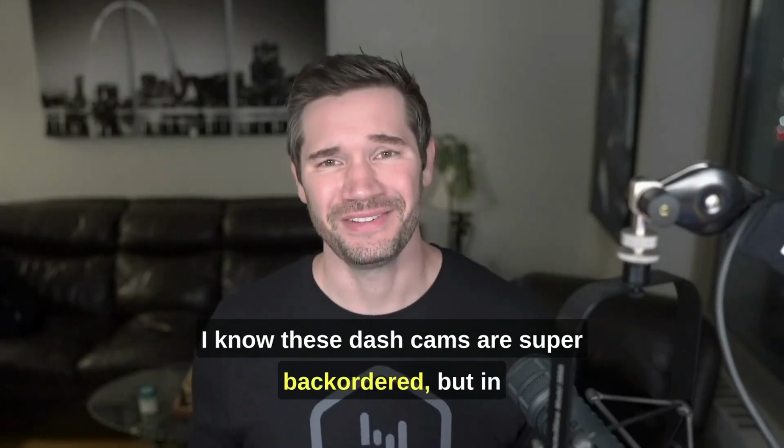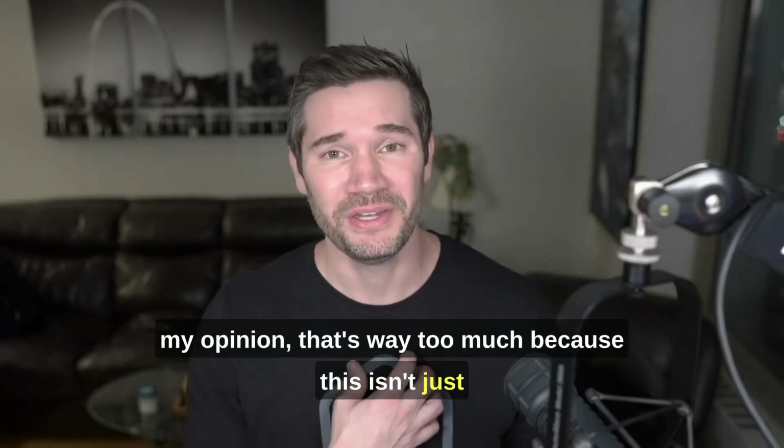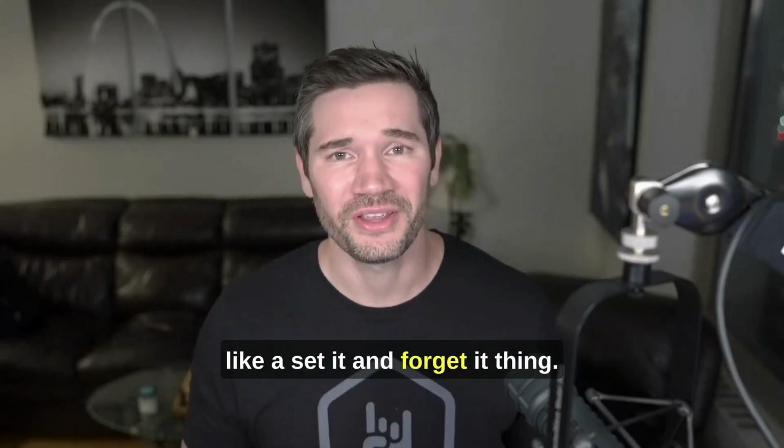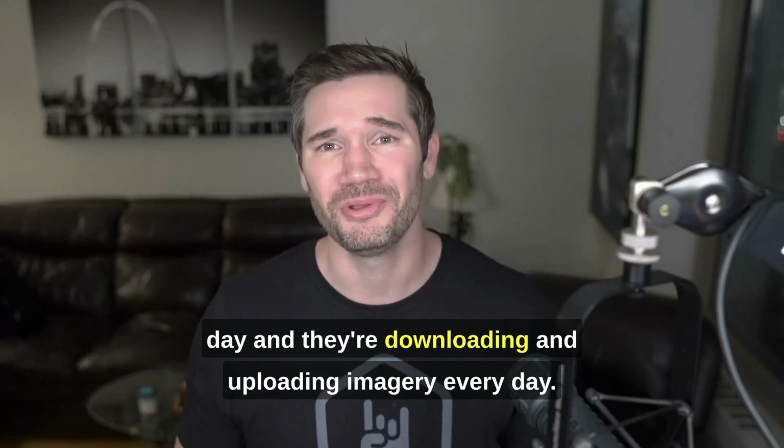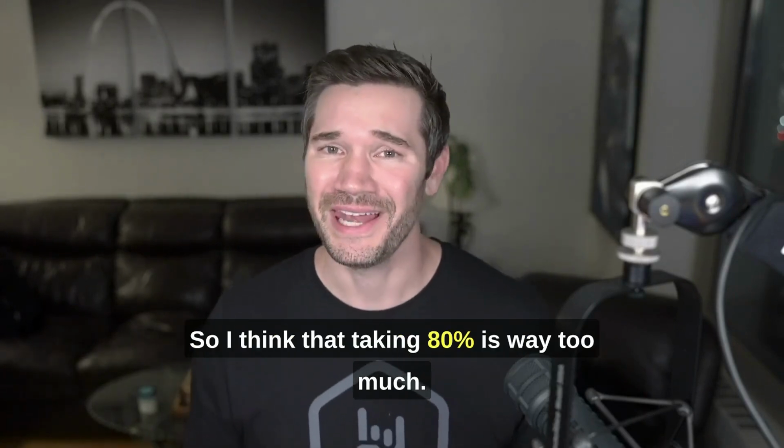I know these dash cams are super backordered, but in my opinion, that's way too much because this isn't just like a set it and forget it thing. The drivers are the ones that are out there every day and they're downloading and uploading imagery every day. So I think that taking 80% is way too much.